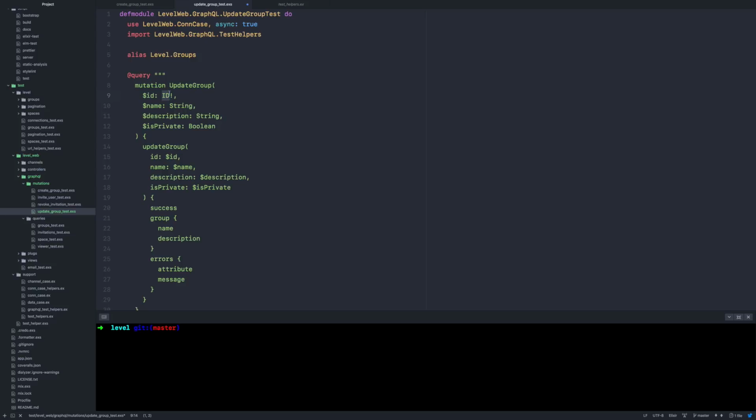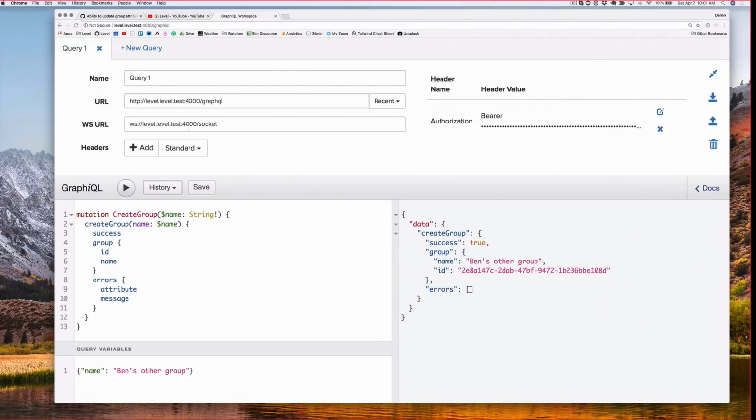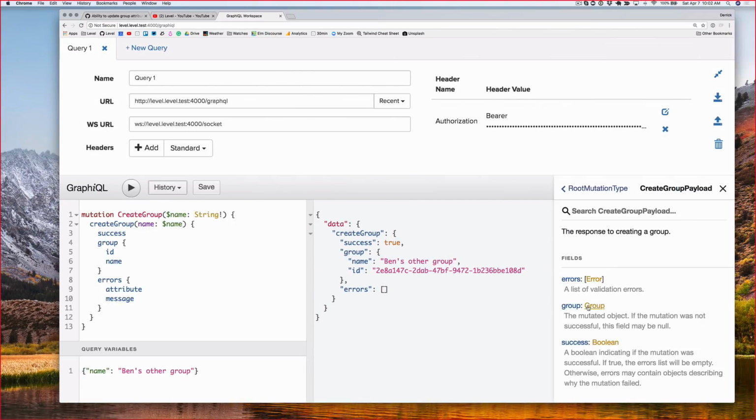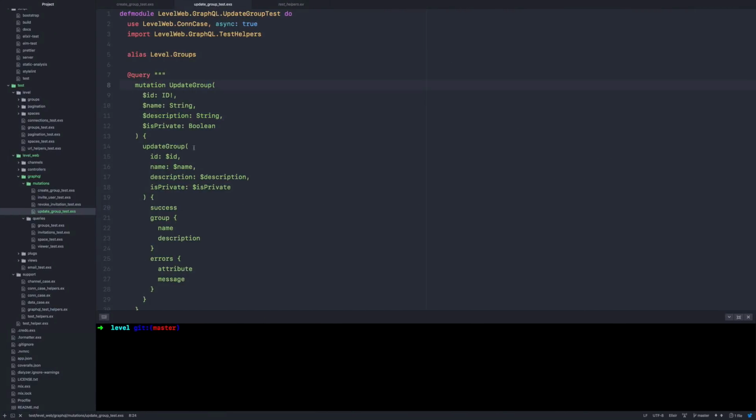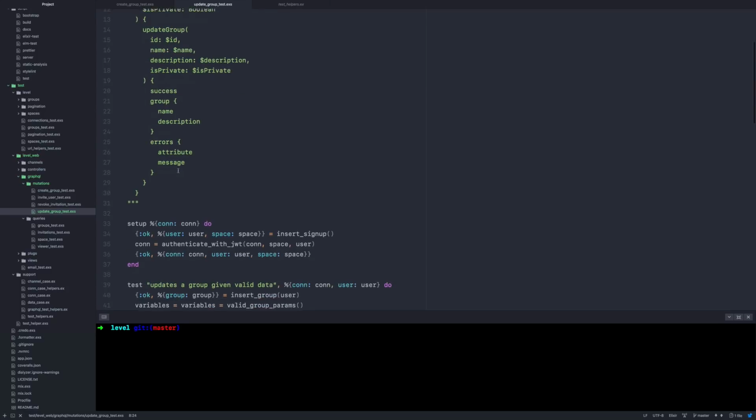I don't know if this is a GraphQL thing or an Absinthe thing, but Absinthe is what? Sorry, Absinthe is the GraphQL library for Elixir. Okay. I think it's actually defined in GraphQL, if I'm not mistaken. We don't have to dig into it, I was just noticing. ID is a scalar type. Okay. Like always a string. Yeah. Okay, passing ID. That's good.